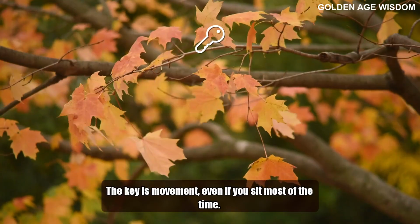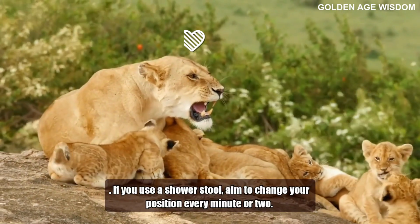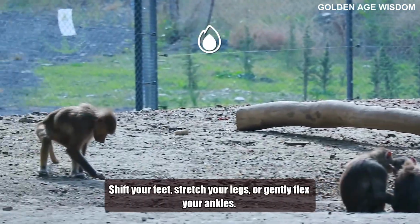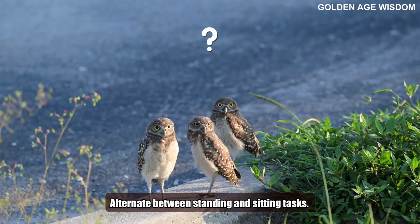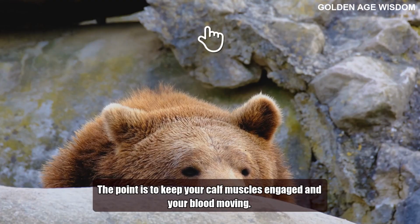The key is movement, even if you sit most of the time. If you use a shower stool, aim to change your position every minute or two. Shift your feet, stretch your legs, or gently flex your ankles. If you crouch, avoid holding that pose for long stretches. Alternate between standing and sitting tasks. The point is to keep your calf muscles engaged and your blood moving.